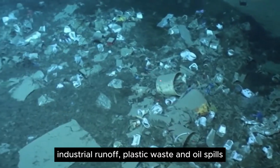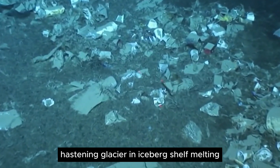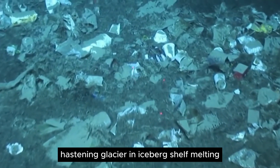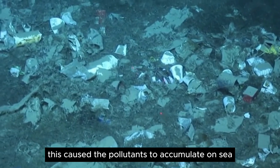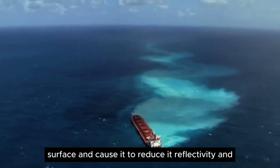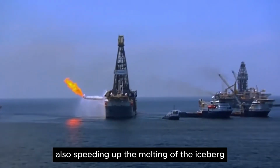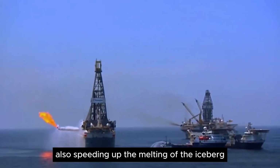So the second one is ocean pollution. Industrial runoff, plastic waste, and oil spills alter water chemistry and temperature, hastening glacier and ice shelf melting. This causes pollutants to accumulate on sea ice and iceberg surfaces, reducing their reflectivity and also speeding up the melting of the iceberg.